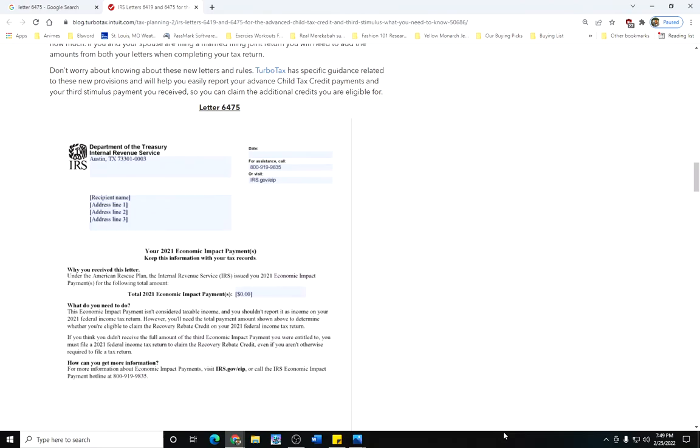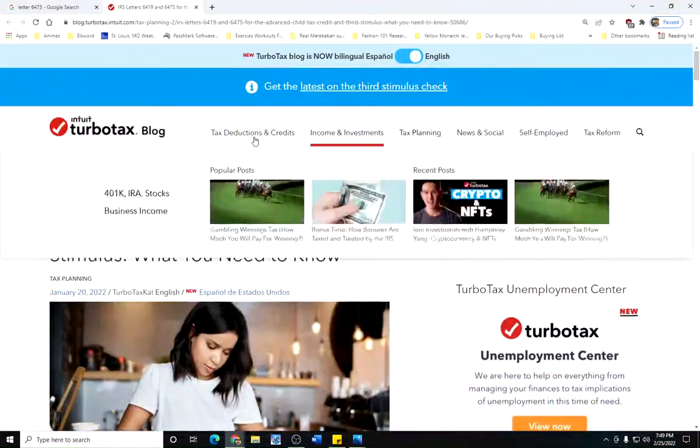So first I'm going to start off by reading this letter. The name of this letter is 6475. Now, if you want to take a look at this on the website that I'm on, I will go ahead and show you where I am.